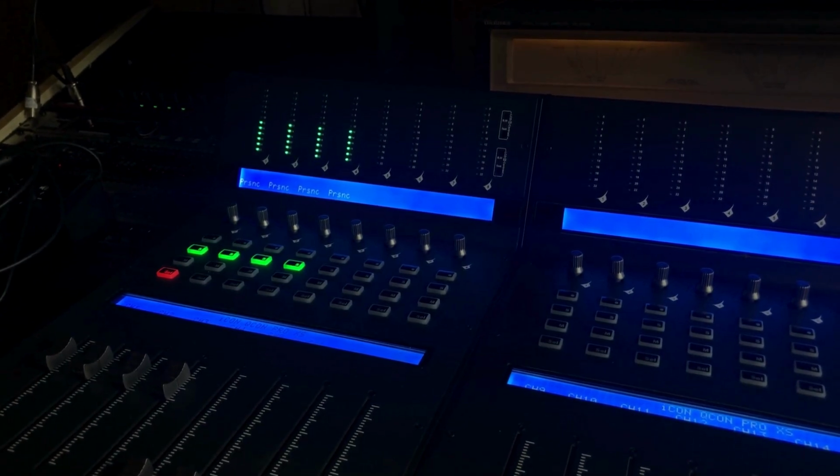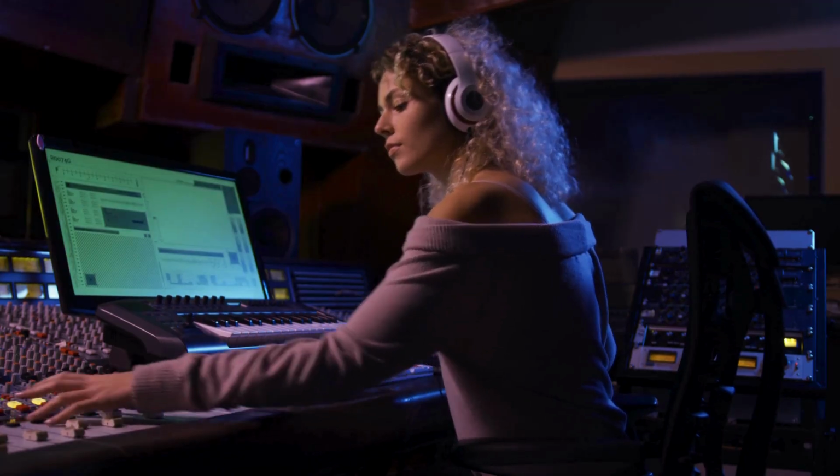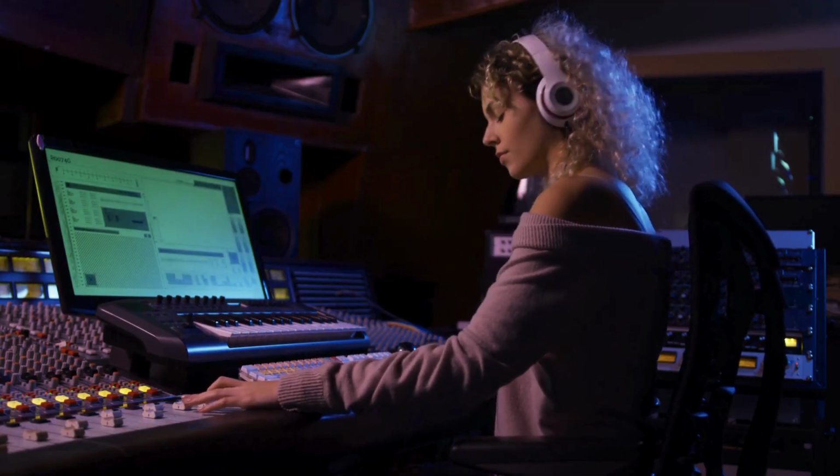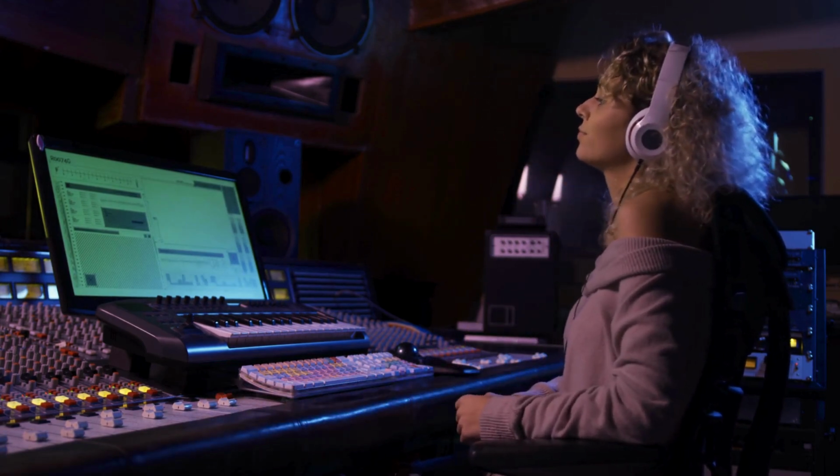Right. So as we wrap up, what's one final thought you'd like to leave our listeners with? Well, remember that these plugins are tools. They're a means to an end. The true magic comes from you, from your creativity, your passion, your unique voice. It's about using these tools to express yourself.